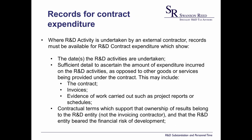Where R&D activity is undertaken by an external contractor, records must be available which demonstrate that the contract expenditure has a nexus to the registered R&D activity. Records for contract R&D expenditure must show the date R&D activities are undertaken by the relevant contractor, and sufficient detail to ascertain the amount of expenditure incurred on the R&D activity by the contractor, as opposed to other goods or services being provided under the contract.